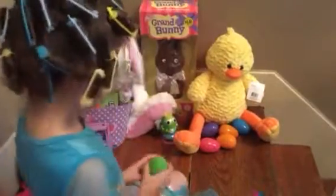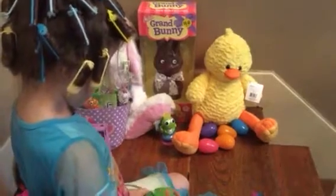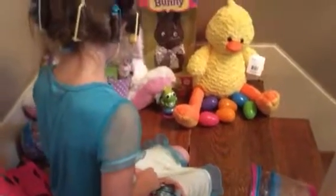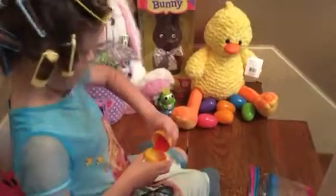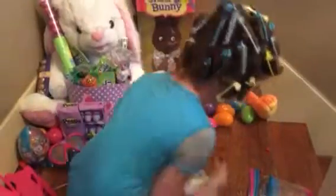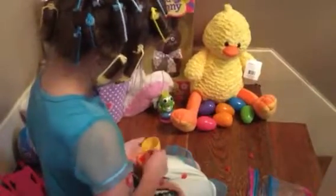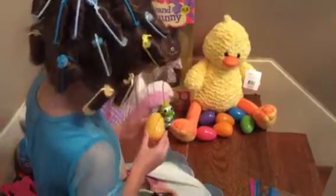Okay. But now, I'm going to go and see this one. Oh, there's green Hershey's inside. Now I'm gonna see. Oh, there's tons of jelly beans in this egg. Yeah! There's too many! What? I don't have a dog. What's happening? Oh, we'll just all go back to the room.